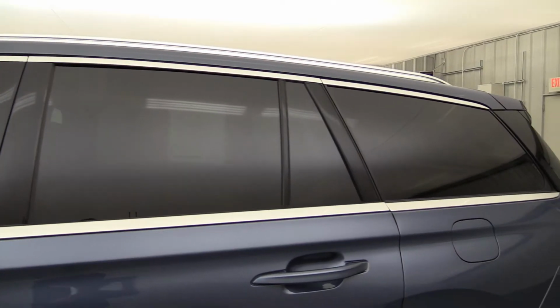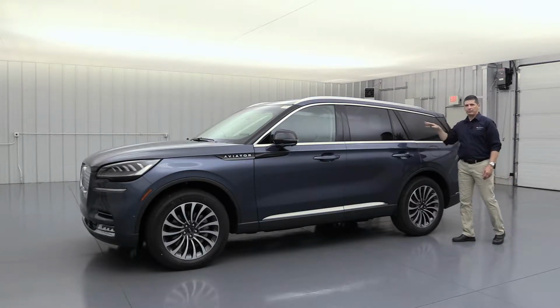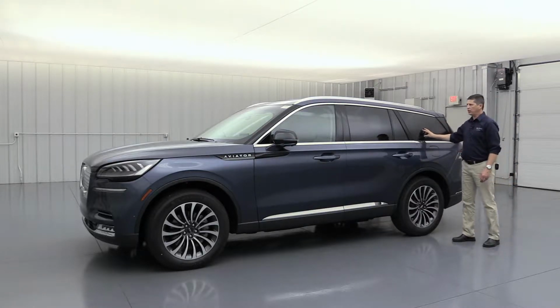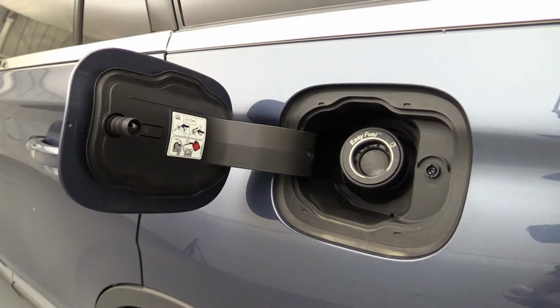Privacy glass in these back windows and back glass just keeps it a little bit cooler for those inside. Also gives them some privacy too, and just a real great look to it as well with that black tint there. And then it does have the easy fuel capless filler door.